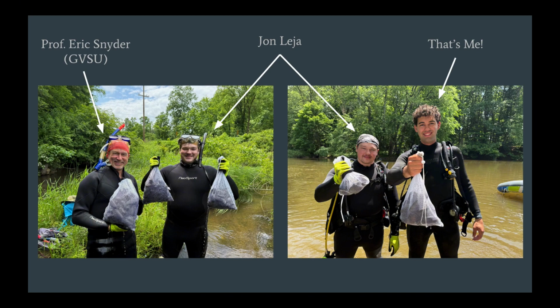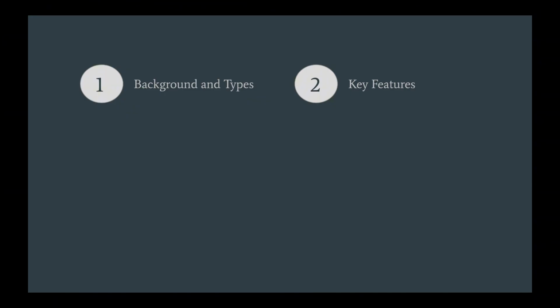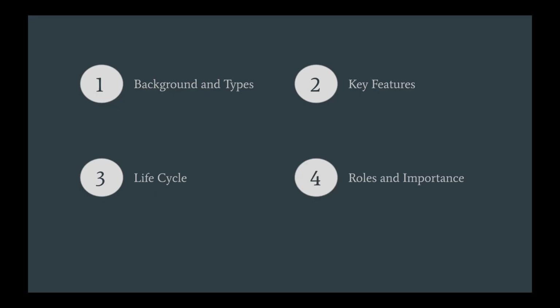So, today we're going to talk a little bit about freshwater mussels in Michigan. For starters, we'll give a brief outline of a few background concepts and mention which groups or types of mussels we have here in the state. We'll discuss a few key terms and features, and then we'll move into the unique life cycle of mussels. Following this, we'll close out with a brief focus on what roles they play, meaning both historical uses by people and ecosystem functions, and why they matter. I've pulled from a variety of sources to compile this video, and I'll list them all at the very end if you want to do a deeper dive.